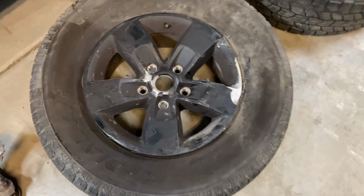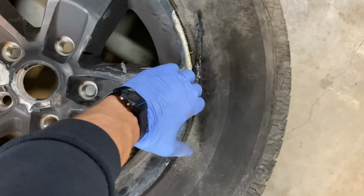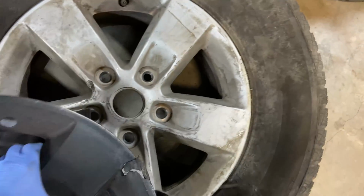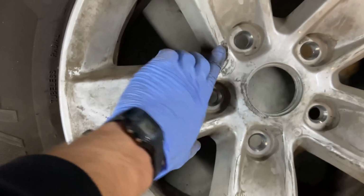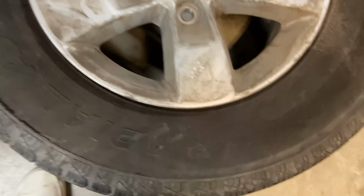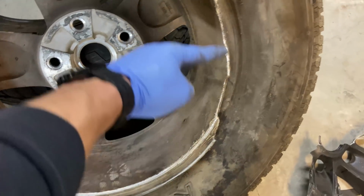And now the wheel. So in the front, it looks like there's a little crack here, but it's actually not. This is just a plastic cover. So if we can just pull this off. So you have one big gouge here. You have a couple nicks along the edge. But the real damage is underneath where the rim is completely cracked open.